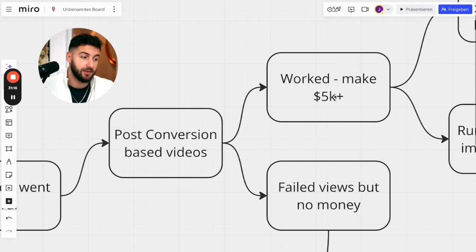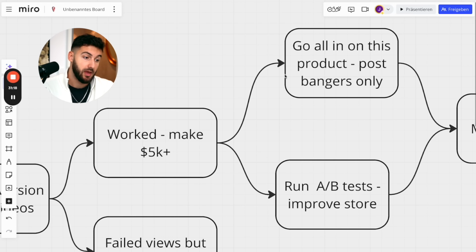However, if you did make the 5K, then we get to the next step, which is go all in on this product and only start posting bangers. And what you have to do is just start going the extra mile on making perfect content. In the beginning, you have to just post a bunch of videos. Later on, you actually have to make the most amazing content out there, and you just have to stand out with your competition even more.